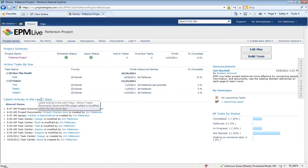And we have an activity stream here that lets me know what changes have been happening to my project recently so I can see what updates may have been made and by whom. We also have things like reminders on tasks and issues that we have to deal with, as well as metrics on task completion counts, etc.